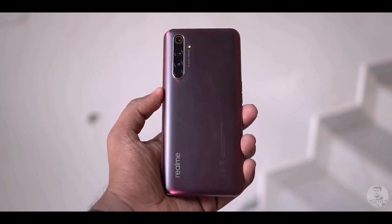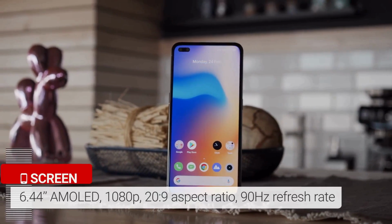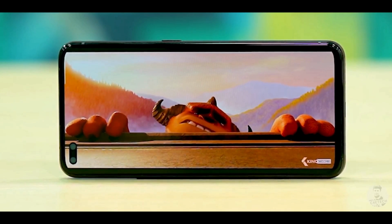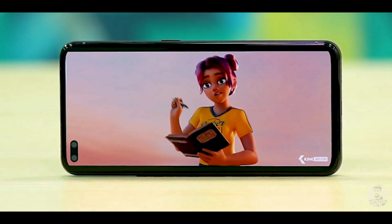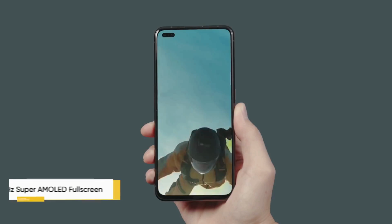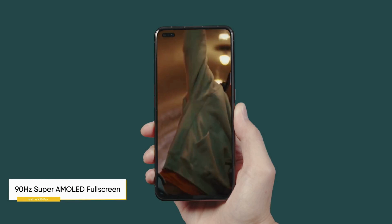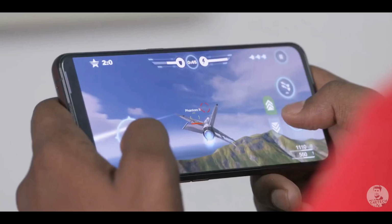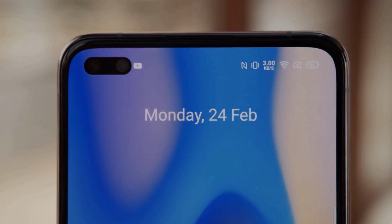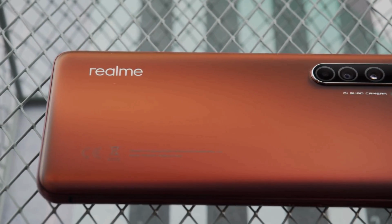Realme X50 Pro features a 6.44-inch Full HD Plus resolution Super AMOLED screen with dual punch-hole cutouts for two front-facing cameras. This gives the screen a 20:9 aspect ratio, which is decent for watching videos or movies on the phone. The display has a 90Hz high refresh rate, which means that you will notice smoother transitions while scrolling, browsing, watching videos or playing games. The screen is also certified for HDR10+ playback. There is a wide range of options available to make the screen more comfortable to view.